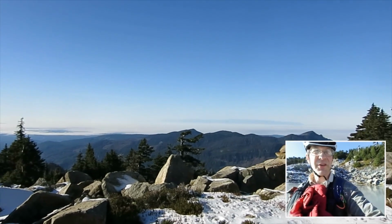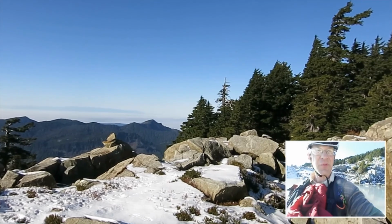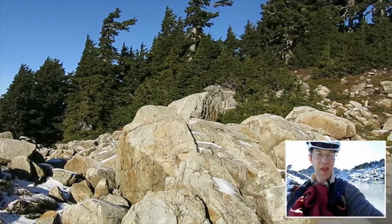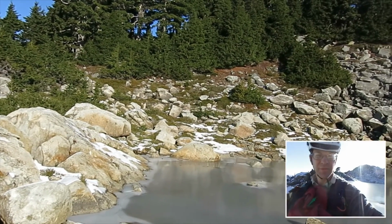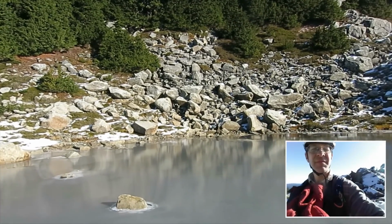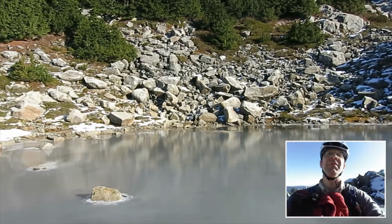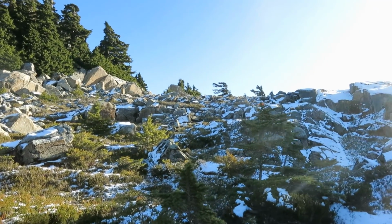This is the first turn on the way up to Persis. I think this is my turnaround point because I need to clear some brush on the way down. Let's go! Come on, Niko, let's go!